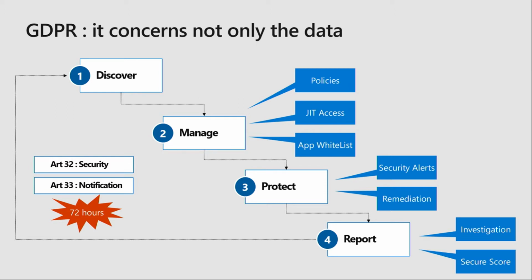Azure Security Center is, of course, a service of Azure, but it collects data from many environments. Of course, from Azure, but also from other clouds, and also from on-prem devices and servers. So with Azure Security Center, you can protect all your hybrid environments. But now, we will switch to the demonstration.